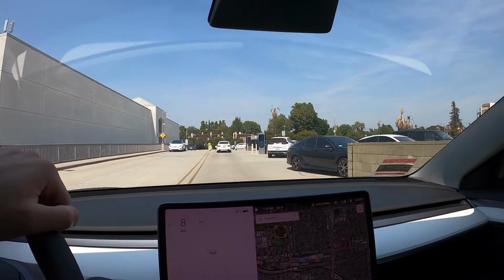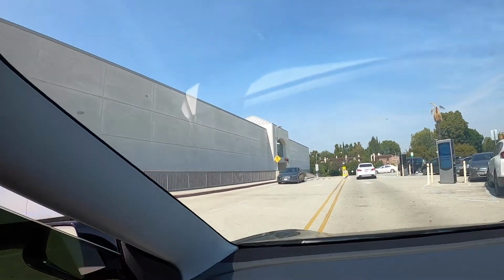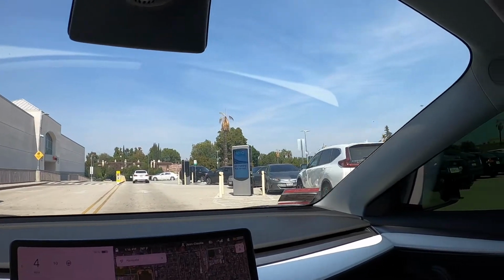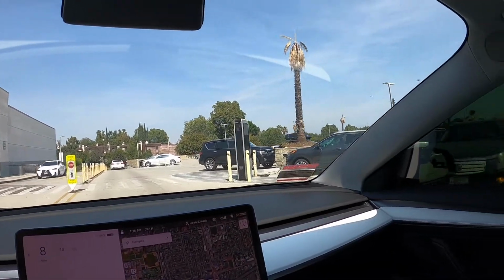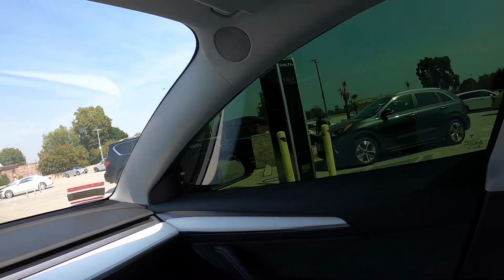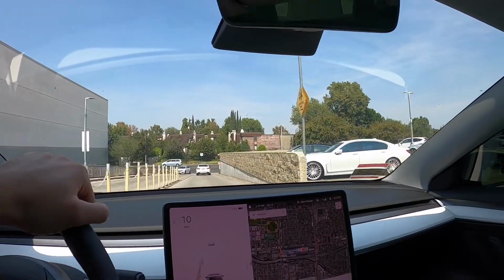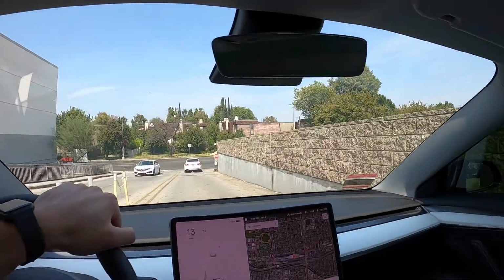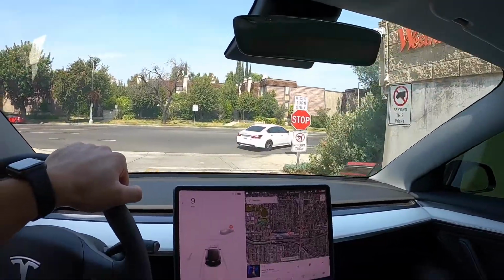As you can see over here, we have more of those Volta chargers. We're at the mall, at a Macy's. These are your standard level 2 chargers. You can see we got some other EVs charging up. They're not super fast, but they definitely get the job done, and they're free. So this is another trick that I use to get free charge.